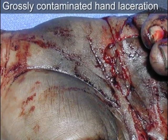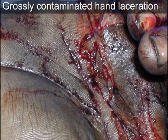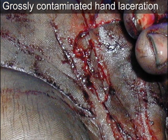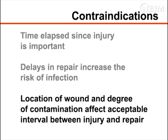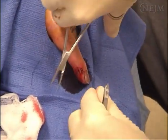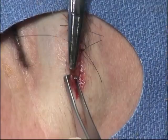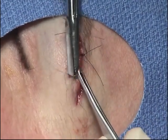Not all lacerations are suitable for primary closure. Some should be allowed to heal by secondary intention, in other words, granulation and reepithelialization. The interval between injury and evaluation is important, since delays in repair may increase the risk of infection. The location of the wound and the degree of contamination may affect the acceptable interval between injury and repair. For example, some contaminated wounds on the hands or feet may require closure within 6 hours, whereas facial or scalp lacerations can often be safely repaired more than 24 hours after injury.